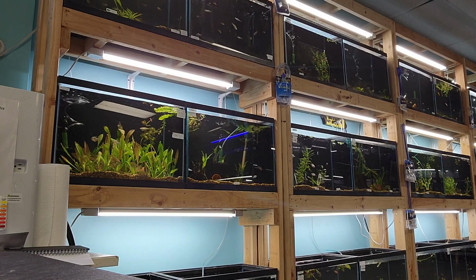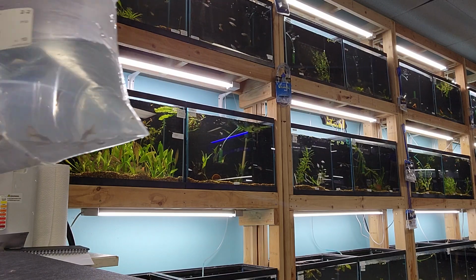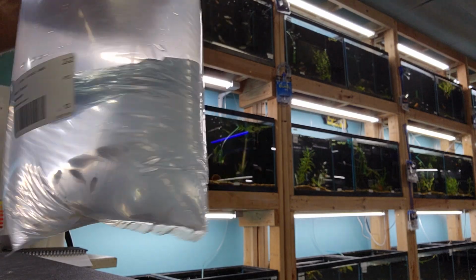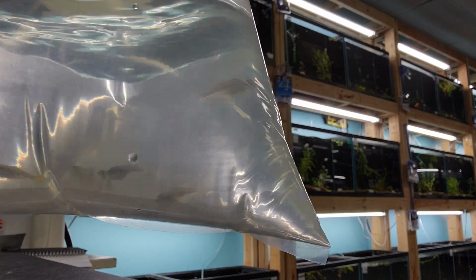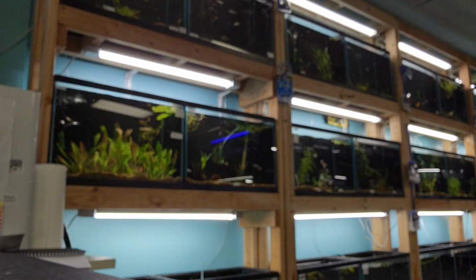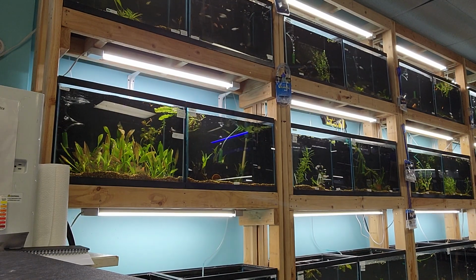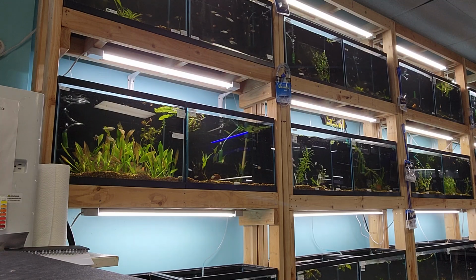Last bag in box number 2. Some neon praecox rainbow fish, small little guys. Great beginner rainbow if you don't want something quite as rambunctious as the Australians. Nice. Australians are nice and rambunctious. Box 3, see what we got.